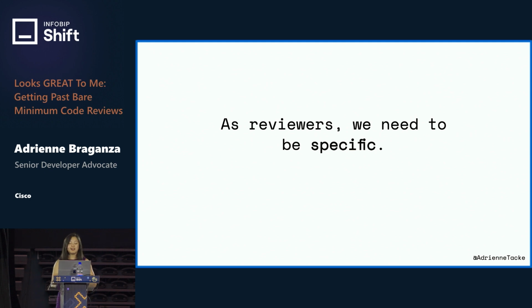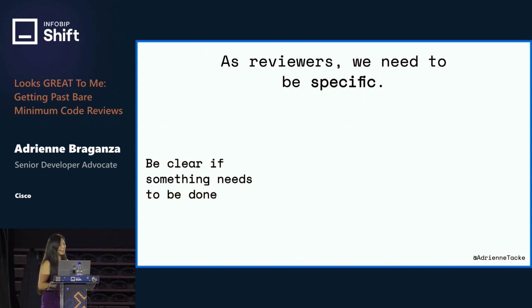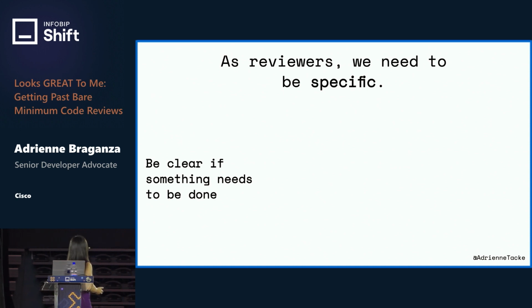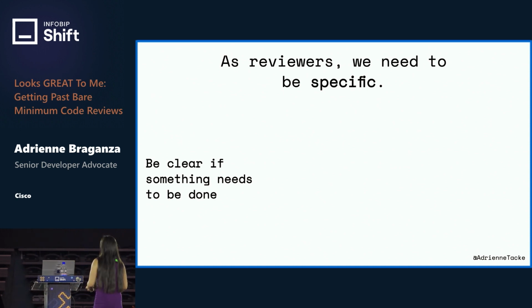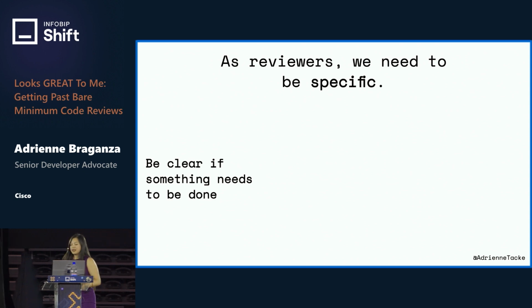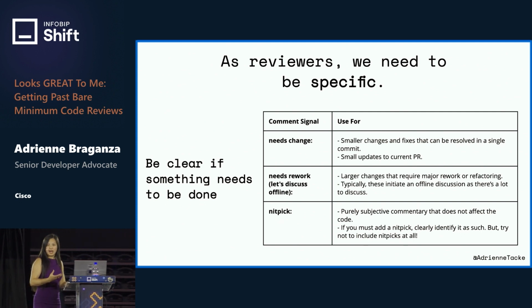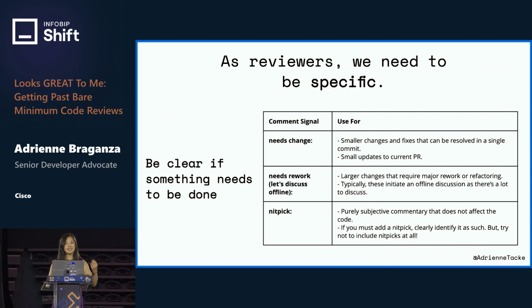As reviewers, we need to be specific. Specific means be clear if something needs to actually be done. When I receive a pull request and I see comments on it, I immediately assume that each comment has work tied to it. But that's not always the case. Some are informational comments, some are suggestions that don't need action by me. Not all of it has to have work. And so we already do one of these, which is nitpicks. If you use nitpicks in comments saying, this is just a nitpick, we all understand that's just a personal preference of mine. You shouldn't really be writing nitpicks at all, but be clear if it is a nitpick. But there are other things you can write to immediately signal in a comment, hey, this needs a change, or hey, this needs rework, let's discuss this offline.